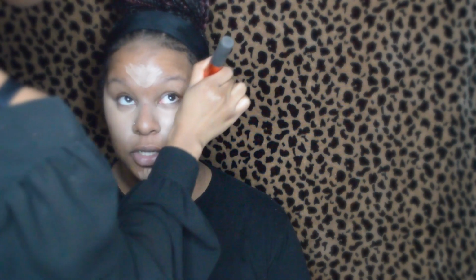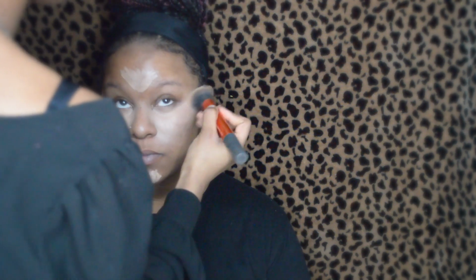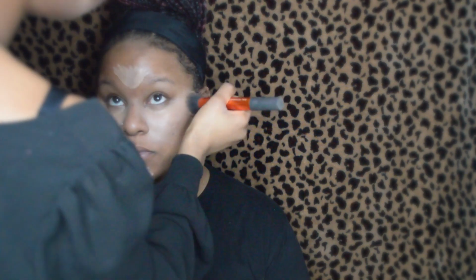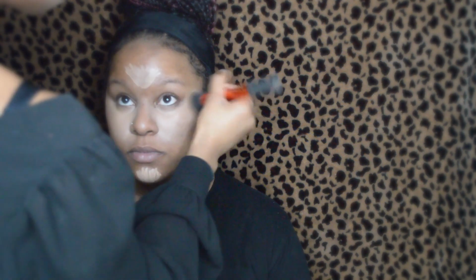Do you use brushes or the Beauty Blender? When I started working at MAC, I used a lot more brushes than beauty blenders. But before I started working at MAC, I used beauty blenders only. Well, not only, but mostly for foundation and concealer and stuff. I kind of use a little of both.